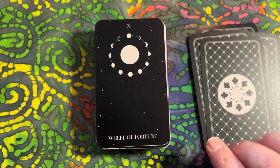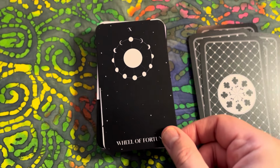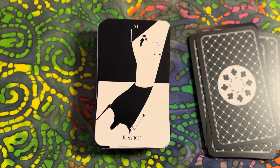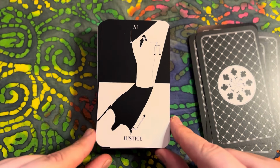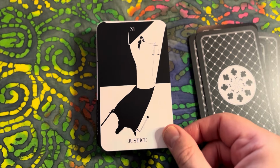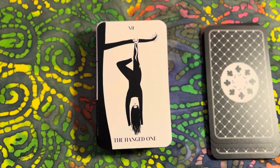Wheel of Fortune, I like this. This is the cyclical nature of everything, with the waxing and waning of the moon through the cycles there. Again, we've got a shadow here. We've got this spotlight coming down, but the shadow being cast. We have the Hanged One rather than the Hangman.